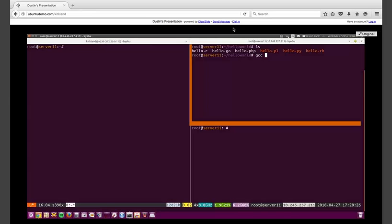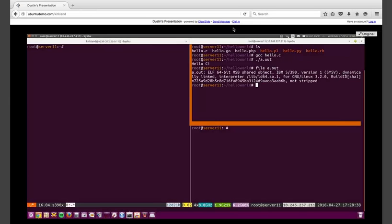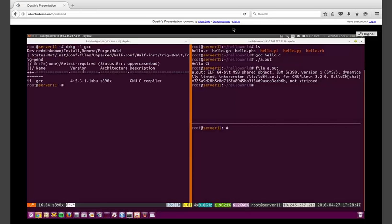Of course, we've got the latest and greatest GCC toolchain, so I can compile our hello world.c and execute our a.out and observe that we've got a binary, an ELF binary, running on an IBM System 390, and this really is a version of GCC that is truly latest and greatest.